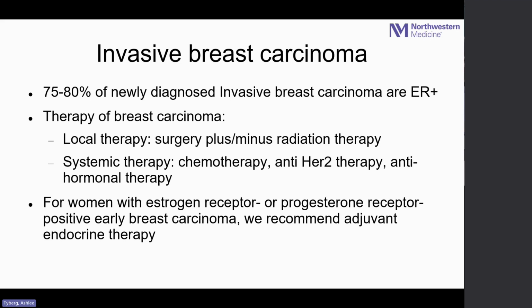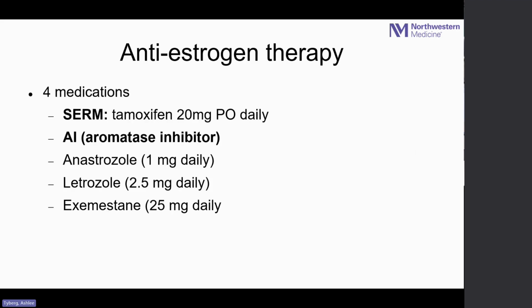So we would use this anti-hormonal therapy in patients who have estrogen receptor positive breast cancer. And this is around 75 to 80% of patients. So usually when I see someone who has estrogen receptor positive breast cancer, the first question is, if I have estrogen receptor positive breast cancer, does it mean I have too much estrogen in my body? And the answer is no. The estrogen receptor positive breast cancer just means that the estrogen that's in our bodies can actually go through these estrogen receptors and feed cancer cells. So estrogen receptor positive breast cancer means it's a cancer that's feeding off estrogen.